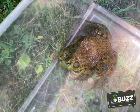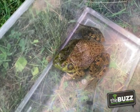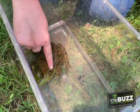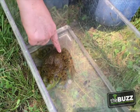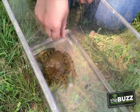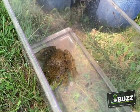We are also talking about the difference between bullfrogs and green frogs. You have to look at this little fold right here. This bullfrog, its fold wraps around the ear, that's called a tympanum. Green frogs have this fold all the way back to their back legs. So since it wraps around its ear just like it would wrap glasses around it, this is a bullfrog. These ears here are how they hear.